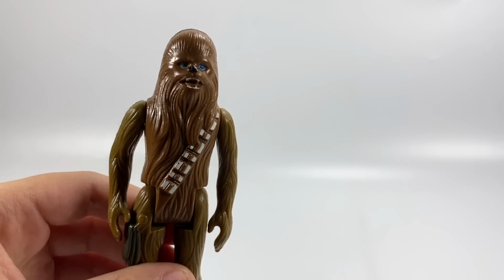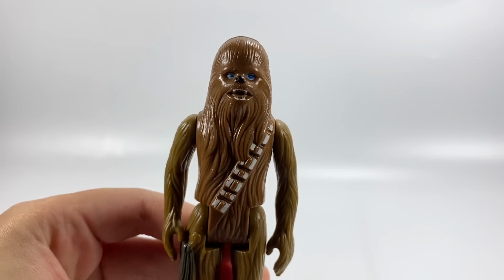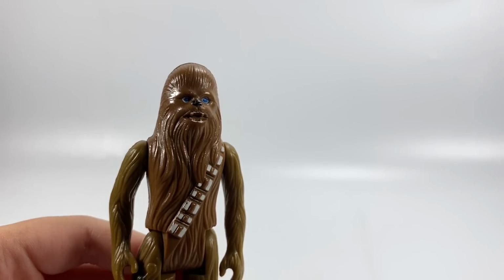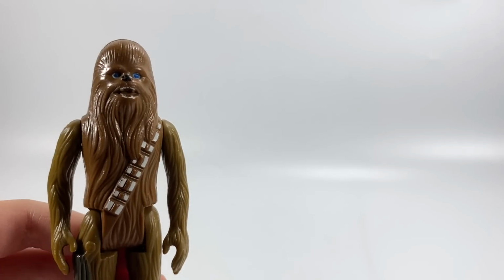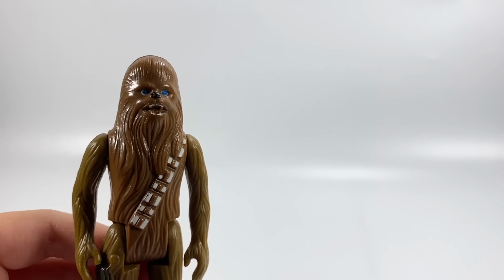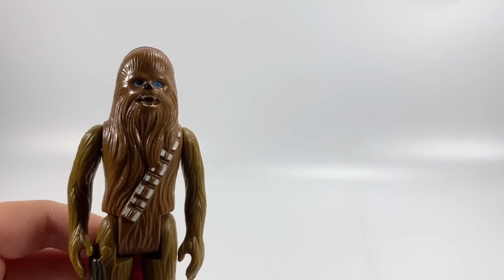Everyone loves Chewie. I think Chewie is actually one of my favourite characters in the whole of Star Wars. I think when The Phantom Menace came out in 1999 or whatever it was, I really felt that it missed Chewie. You know, a Star Wars film without Chewie, it was just a bit weird for me. So, okay then, so that's Chewie.